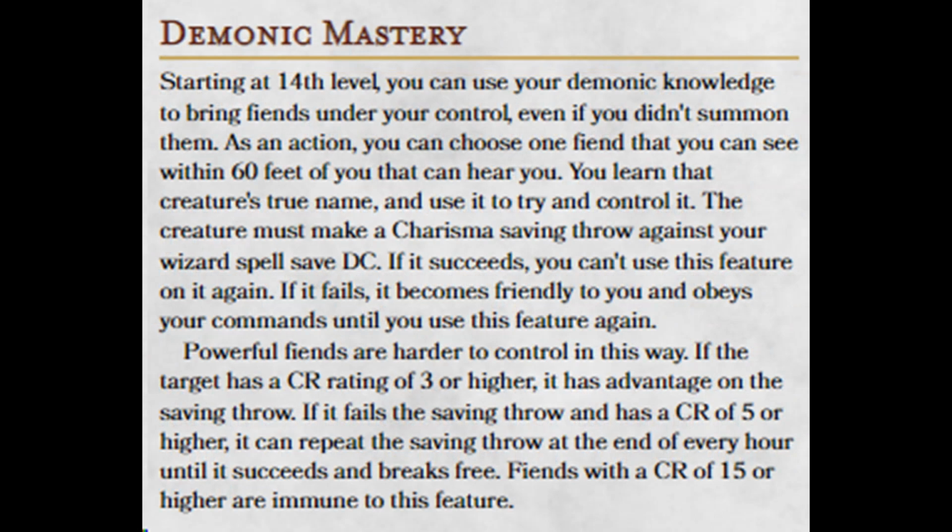And the last ability they get is Demonic Mastery. At level 14, you can use your Demonic Knowledge to bring other fiends under your control, even if you didn't summon them. Basically, when you see a fiend within 60 feet of you, you can use an action to learn that creature's true name and try to control it. You must make a Charisma saving throw against your Wizard spell save DC, and if it succeeds, you can't use this feature on it again. But if it fails, it becomes friendly to you and obeys your command until you use this feature again.